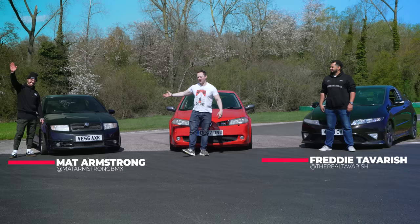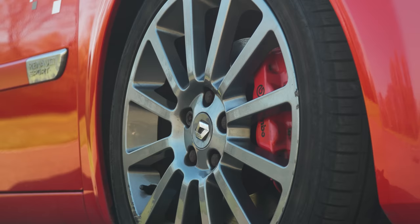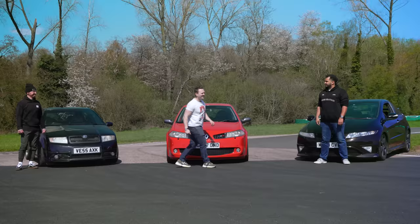They have bought subpar vehicles. As you can see, I've got myself a Megane R26 with 274 horsepower. That's not exactly true, is it? Well, we did dyno test them yesterday. It was a little low on power. A little low on power? If you want to find out how low on power, then check out Freddie's video on his channel.